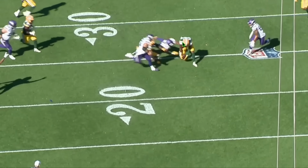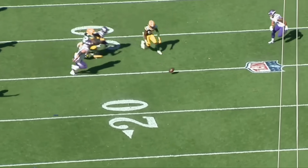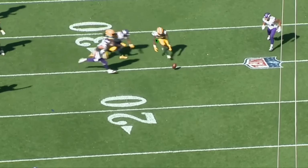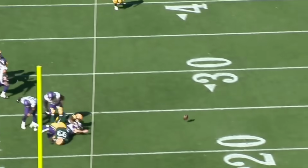Again, probably didn't look too innocuous in the game when you watched it, right? Probably just too excited that you forced the fumble here, got a turnover. But this level of speed, this level of athleticism, this is special stuff, right? There's not a lot of linebackers that can cover this much ground this quickly, recognize and react, and scoop the fumble like it's nothing. This is really special stuff in Edgerrin Cooper.